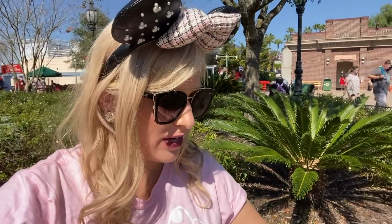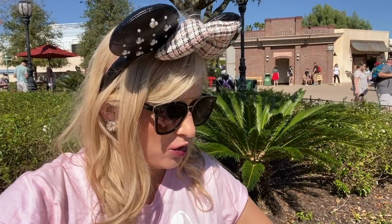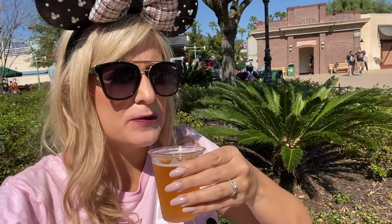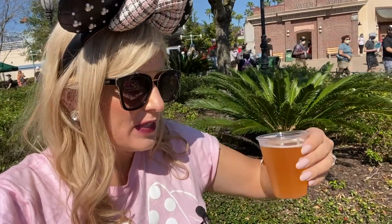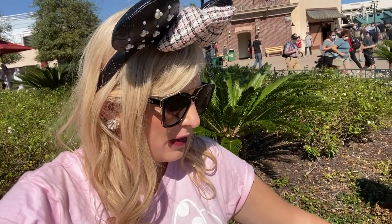All right, let's try these beers. This is the Golden Road Hefeweizen. This is my favorite one. Thank you, bartender, for putting it on there. Oh, it's so good. It's so hot today. It tastes amazing. Nice wheat beer, like a Blue Moon, but better, in my opinion.